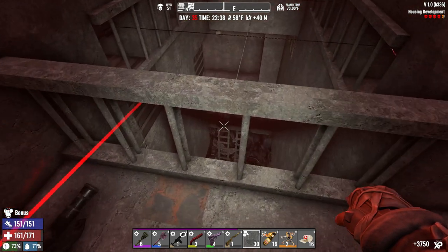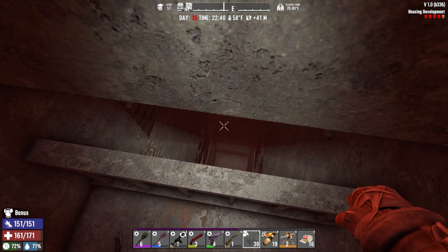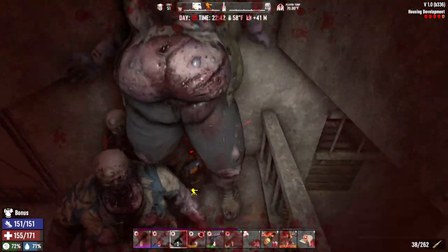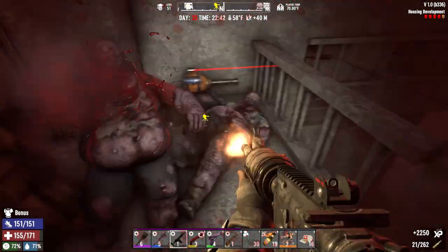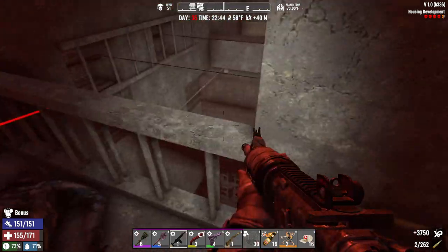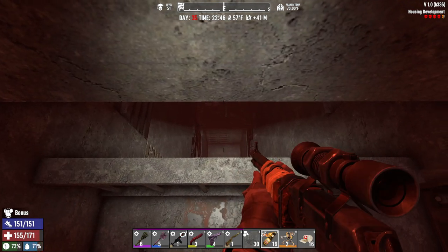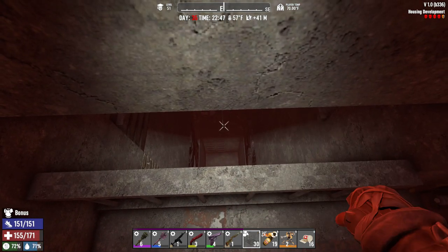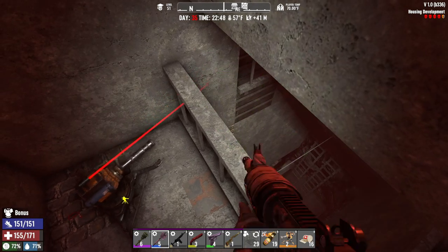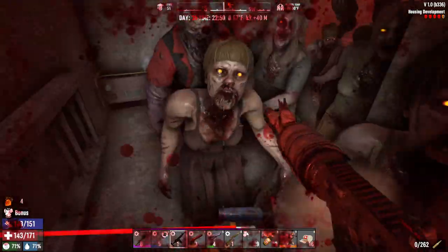Oh, shoot. Wait. Close the door. Oh, the door isn't closed. I know. Oh, shoot. How did you guys get up here? Oh, no. They climbed onto the roof. This is not working. We're gonna die. Look behind you. Look behind you. Now. Let's go. Oh, they broke through the door. This is bad. We're gonna die.